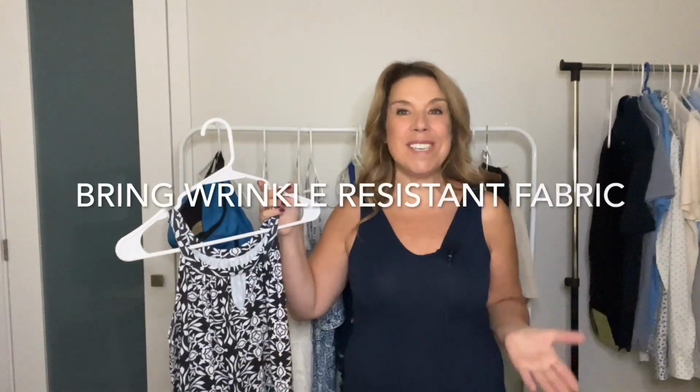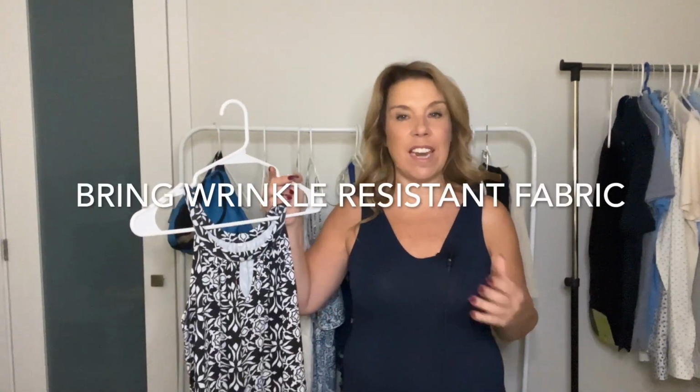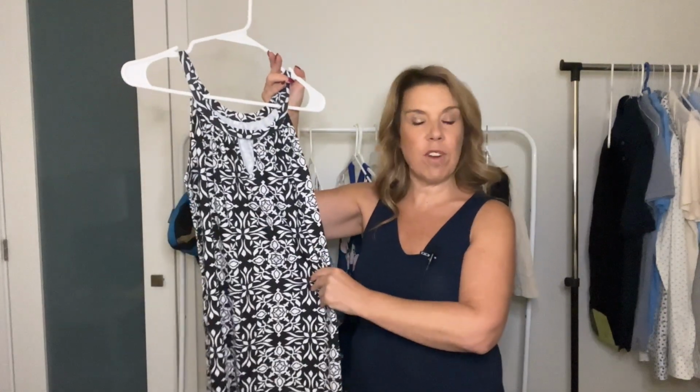Bring wrinkle-resistant fabric dresses and clothing. That's just going to make it much easier when it comes to packing for longer or even shorter cruises. So this is an example. This is one of the dresses that I'm going to be bringing that I can wear during the daytime. And if I want to, I can even wear it on a casual night as well.